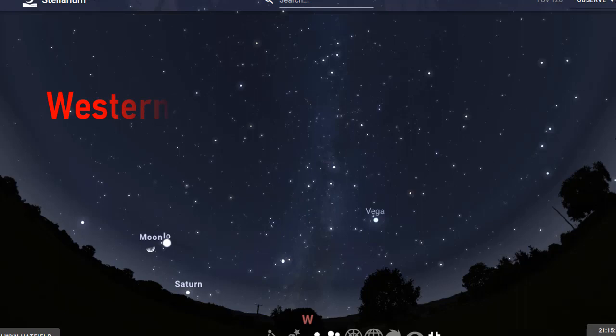Finally, we move to the western sky. Facing west, try to pick two bright stars, one slightly down left and another up to the right, that you can connect with a line like this. The one on the left is Altair and the other is Vega.